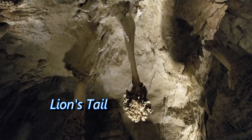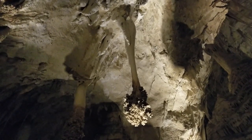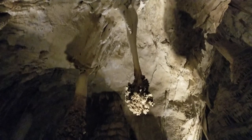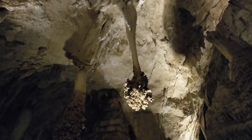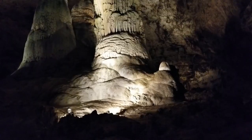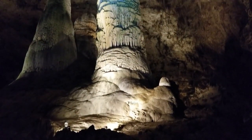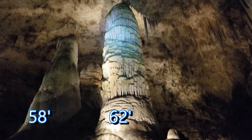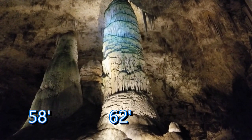This formation is called a lion's tail, or cave popcorn on the very end of that. It's calcite that's forming on the end of the stalactite. This pillar here is 62 feet tall. One next to it is 58 feet tall.